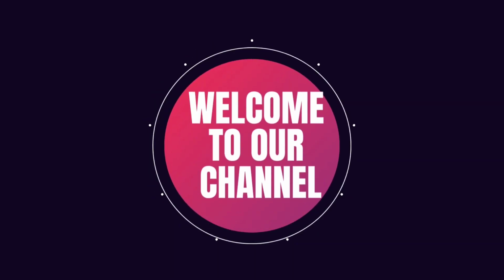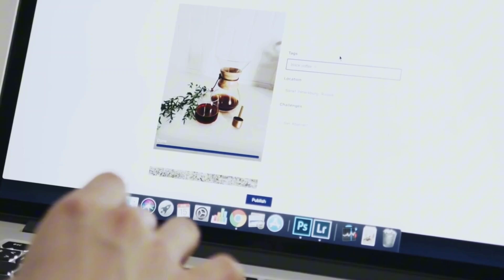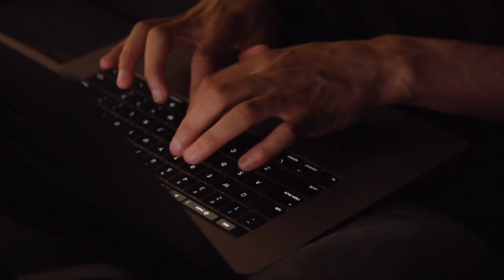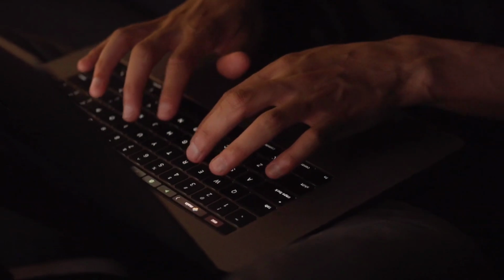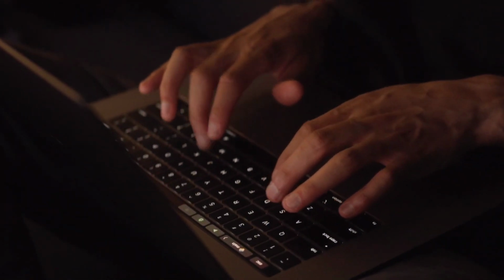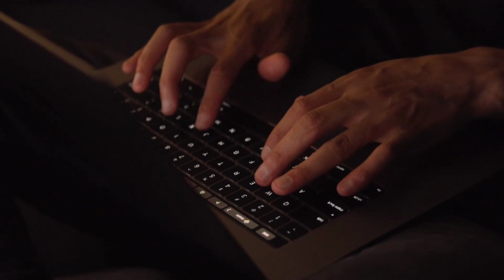If you're looking to keep your WordPress site ahead of the time, then you're in the right place. Today, we're uncovering the 5 most important WordPress features you absolutely need to know. These features are game changers that will not only enhance your site's performance but also make managing your website a breeze. So, stick around, because you won't want to miss a single one. And the last one is the most important one.